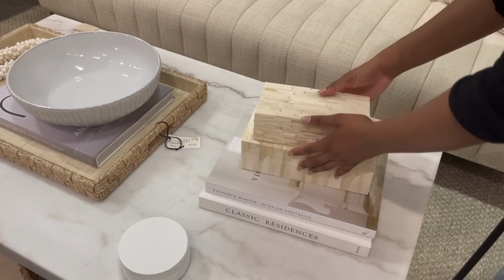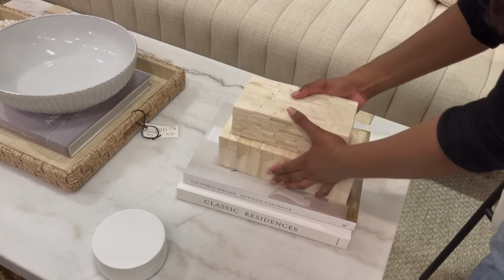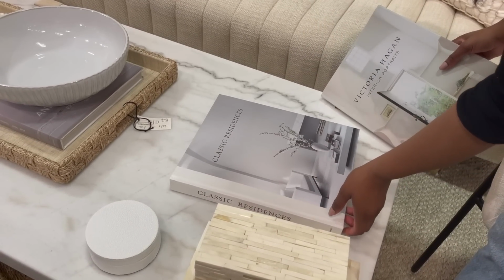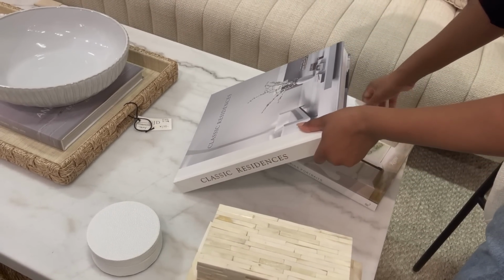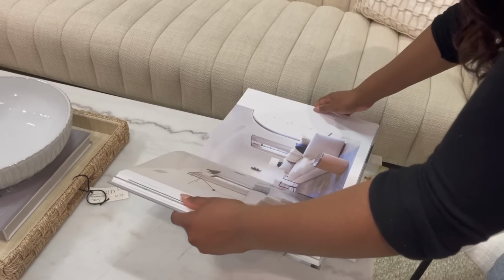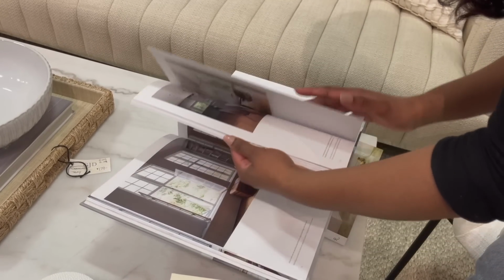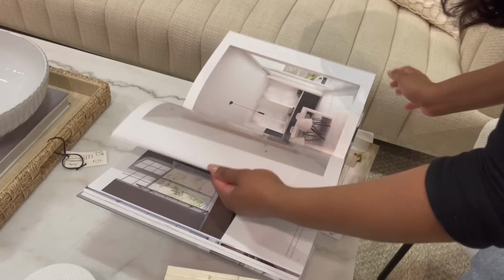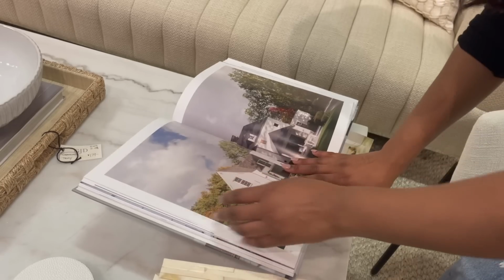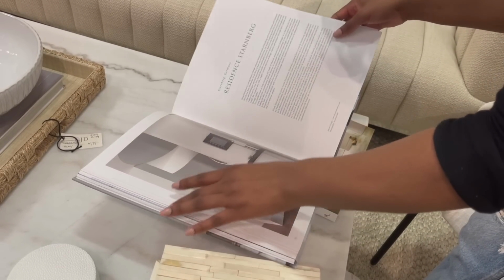Thank you. I've seen boxes like this at HomeGoods. Me too. These are really nice. Oh my god, I love that book. Flip through the pages. Wow. Gorgeous. This book is really nice. Beautiful. It has great inspiration. Oh my god, look at this. I know, I love it. I really love the white and black house. Yes.